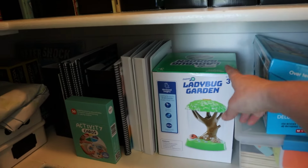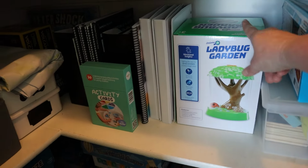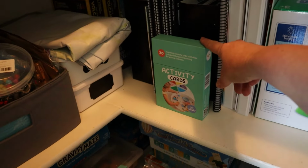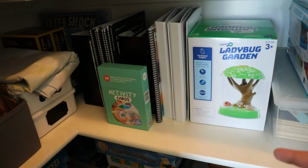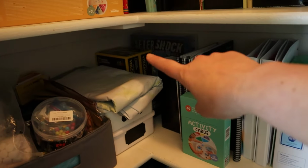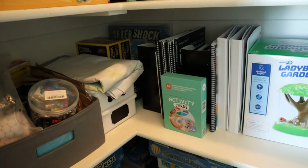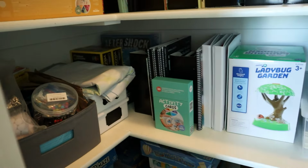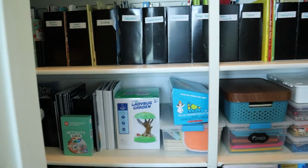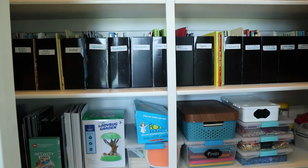So this is for my 7-year-old science. This is for sensory bins. These are history curriculum and my kids' binders that will go in their drawers. And then some activities back there in the back. And then just some like craft supplies and things right here. And then everything else is basically stuff we usually use throughout the year.